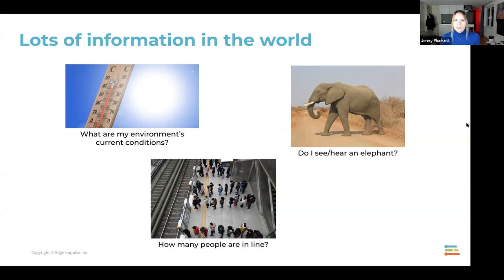I could also use this for crowd control. In places like trains, train stations, there's a lot of people standing in line. I can use embedded machine learning to detect all of the people that are in frame of a camera and basically determine how many people are in line. And this is a lot of valuable information that we can take from just very simple sensor data.